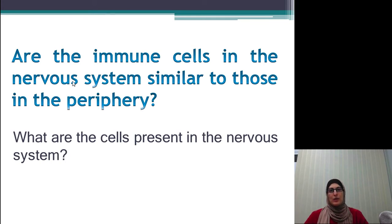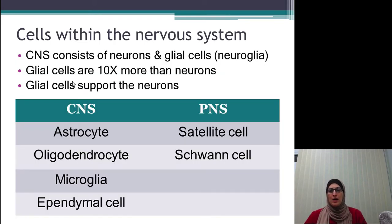So to answer this question, we need to go back and broaden our knowledge, or revise what we know about the type of cells that are located within the central nervous system. The central nervous system consists mainly of two cells, the neurons that conduct the function of the brain or the function of the spinal cord, and the glial cells or neuroglia. So any cells that are responsible for conducting the signals, they are neurons. Any cells that do anything else are neuroglia or glial cells.